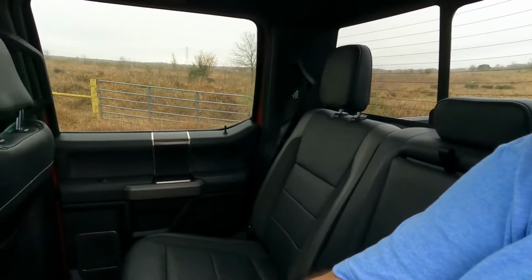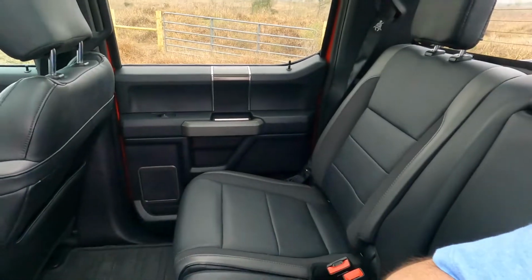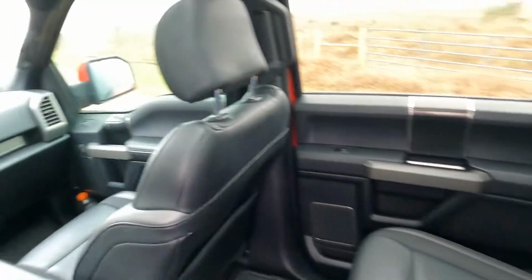Woo! This is the first or second time I sit in the back. And look at this. Look at my knee space. Look at my chest. And look at the height. So overall, the truck is pretty spacious. You can actually have real size adults, American adults in here. And look at the interior.